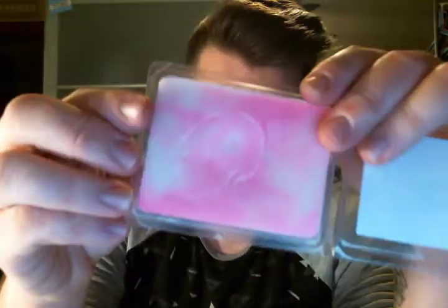So this one is in Cranberry Ginger Ale. If you can see, it's like a marbled effect wax. And let me see how it pops out. I haven't popped out her wax yet. I'm all lotiony, so it's going to be a little hard. I won't pop it out now, but it smells like cranberry ginger ale. I can get the bubbly fizziness of the ginger ale, which, by the way, I don't like ginger ale to taste, but I like the smell. And I can get cranberry. It's a very, very tart cranberry, which I like.